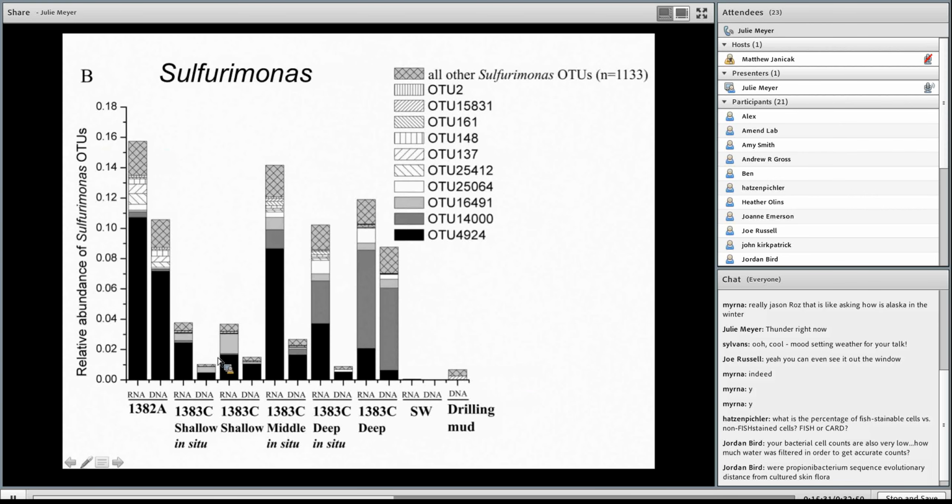A similar story is going on with Sulfuramonas. In this case, there's a dominant strain in 1382A and in the shallow parts of 1383C. But as you get deeper, there's a different strain of Sulfuramonas that's dominant. And one other thing that we should note is that in all of these cases, there's a higher proportion of Sulfuramonas in the RNA fraction than in the DNA. And so that indicates to us that this might be an active member of the community. The same with Caldwellia. There's a higher proportion in a lot of the RNA samples compared to DNA.